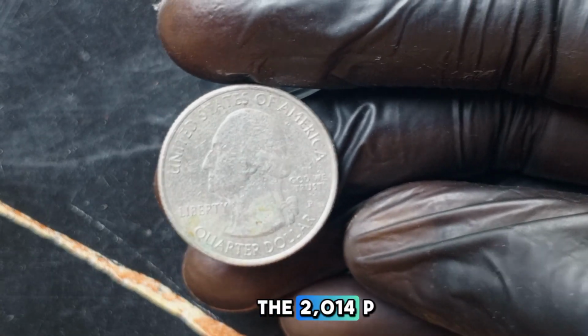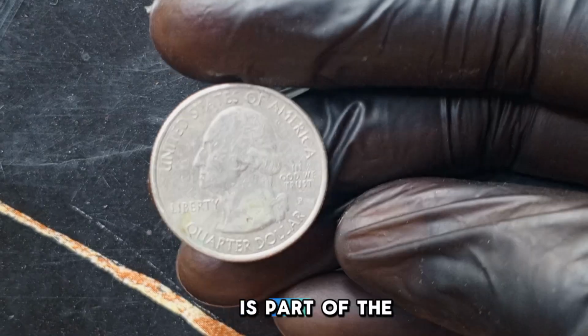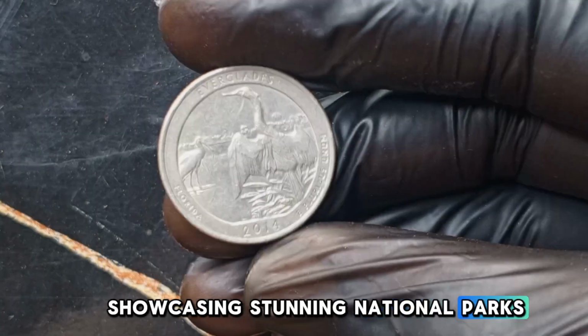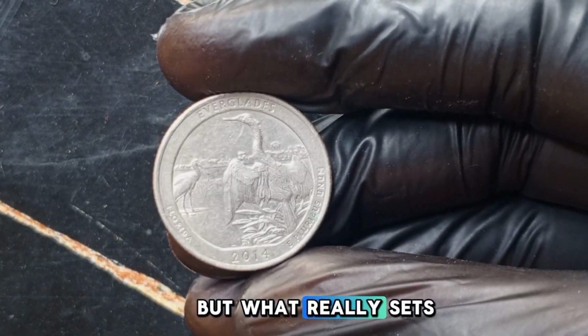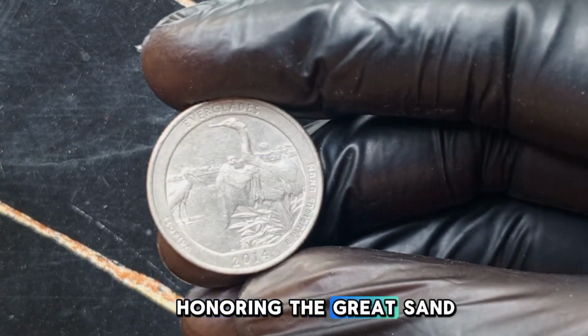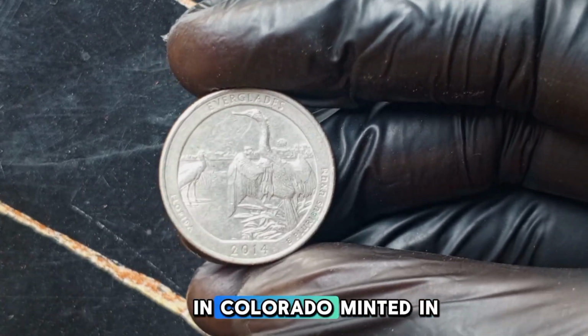The 2014 P mint mark quarter dollar is part of the America the Beautiful series, showcasing stunning national parks and landmarks. But what really sets this coin apart? It features a beautiful design honoring the Great Sand Dunes National Park in Colorado.